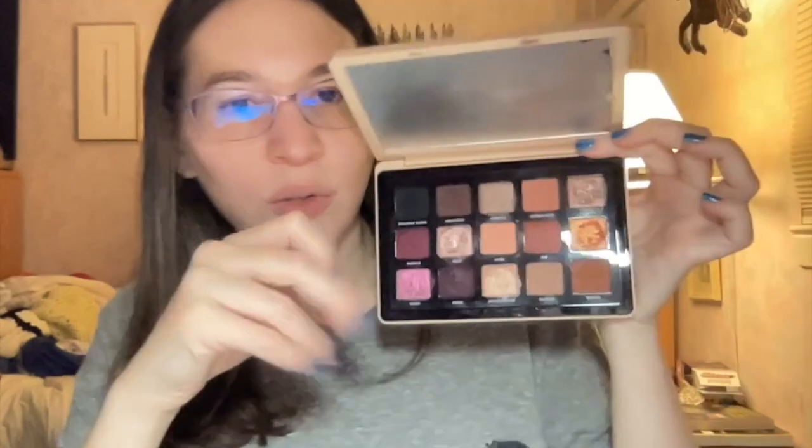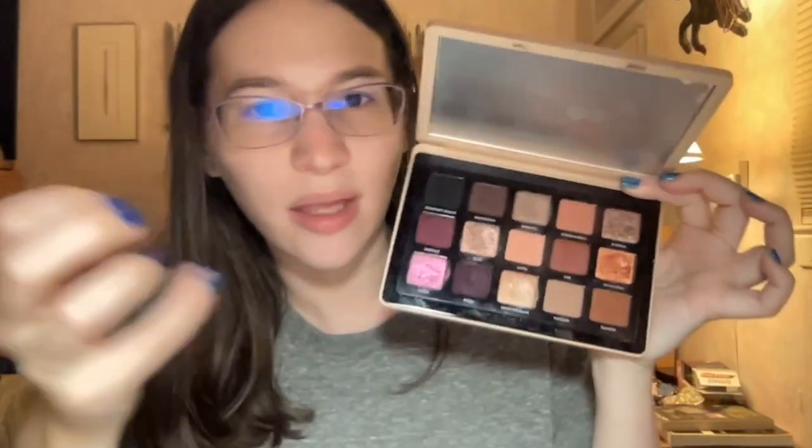I just really wanted to do a dark smoky eye with this, so I went into Nurture in the crease. I use this palette all the time, and the Yucca palette. They're still my favorite palettes from Natasha Denona. Honestly, the palettes that she's been coming out with now are so boring. This is literally the only neutral palette I've ever needed from her.